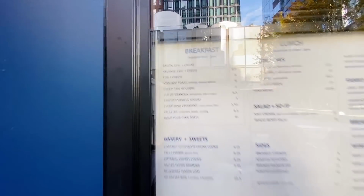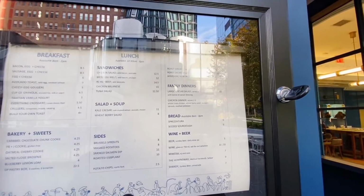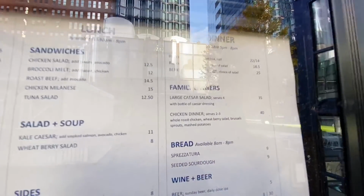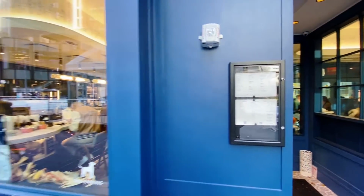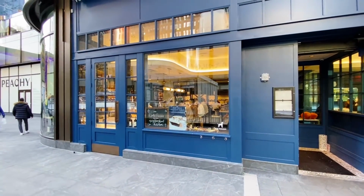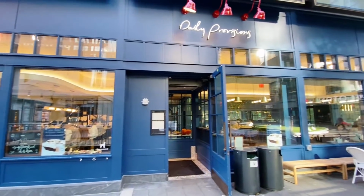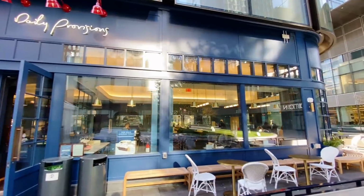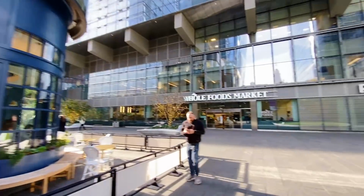They have breakfast. They have roast chicken. They don't have fried chicken, but they do have roast chicken. So it's a good place. If you're familiar in the US with Boston Market, it's like a fancier Boston Market. It's like a better Boston Market with some good pastries and good coffee. I think they use Stumptown coffee, if I'm correct. So yeah, I would recommend it. It's a nice casual food shop.